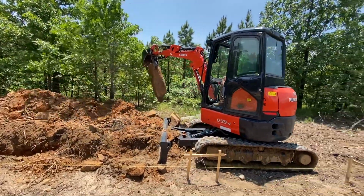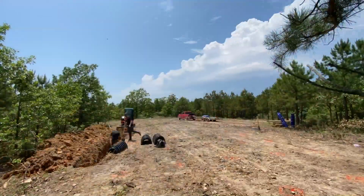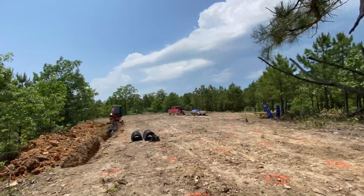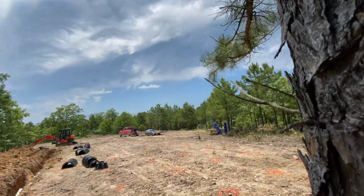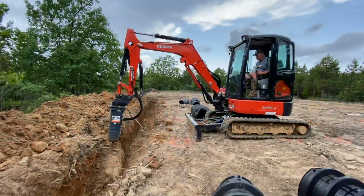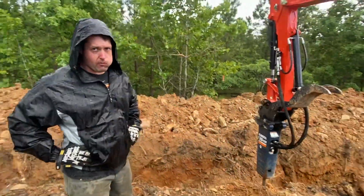Here we are actually laying out the septic chambers to make sure that we'll get the right distance on the trench. And now we attach the hammer drill so we can break apart some of these bigger rocks that are in our way, so we can drop these chambers down in this trench.